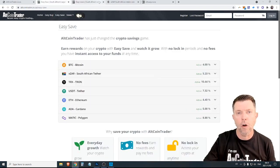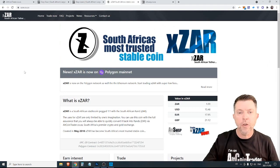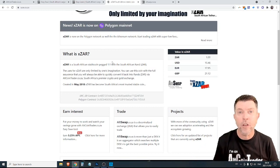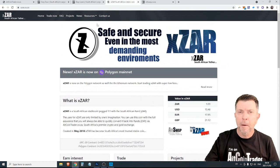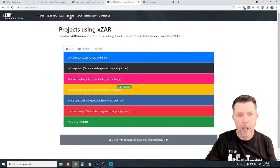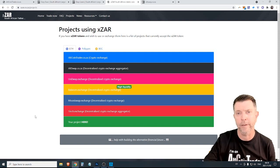We also have xZAR, the South African stablecoin. Now, if you're thinking, how does that benefit you? xZAR should be considered your gateway into the decentralized world. In other words, you can trade cryptocurrencies not only on Altcoin Trader, but on most of the decentralized exchanges out there with the use of xZAR. But it's not only that, xZAR has a host of use cases that you can do with this stablecoin. But to give you some idea where you can find the stablecoin, what you can do with it, if you go to the xzar.co.za website, you can click on projects and you can see all of the projects that xZAR is currently involved in. If you're looking for a coin that otherwise isn't available on Altcoin Trader, this could be an alternative to get many thousands of cryptocurrencies.